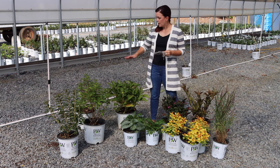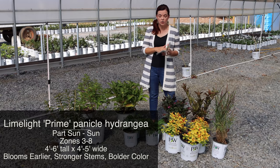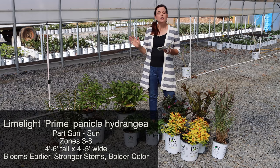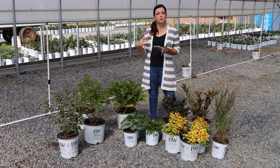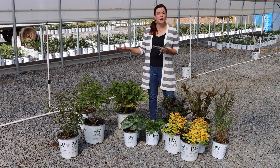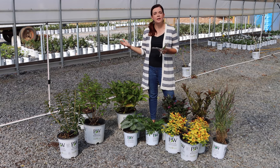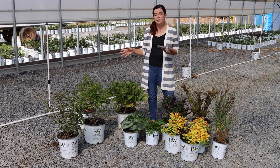Then back here in the back, we have Limelight Prime. Now, again, this was a new one this year. Limelight Prime is going to be hardy in zones 3 to 8. It's another panicle hydrangea, sun to part shade. I would recommend, if you're on the higher end of the zones, those warmer zones, that if you can give your hydrangeas a break from the afternoon sun, that is the most desirable, because that way they get a little break from that hot, intense sun and the blooms will hold a little bit longer.